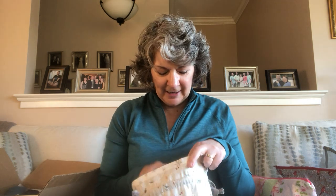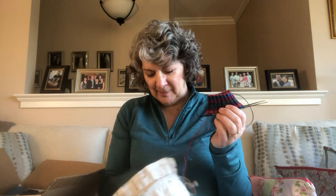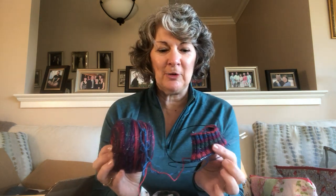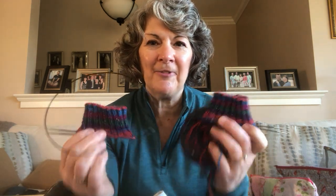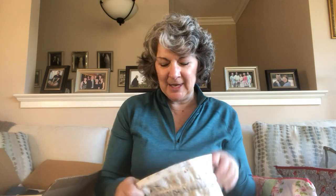Next up is another pair of socks that I recently cast on. They are being knit from West Yorkshire Spinners Signature 4-ply Sparkle. This is the vintage Tinsel colorway. So these are some Christmas socks. Actually, since I showed them on the podcast this morning, I have completed the second cuff. And again, these are definitely keepers. So they will be going in the keep pile.